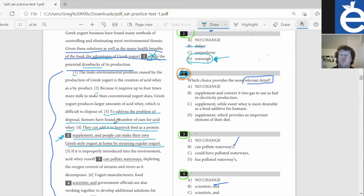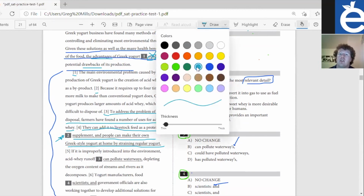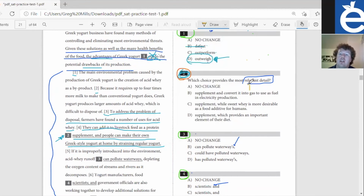All right, so what we just had to do here is expand our context. If you read through the sentence and that's not enough information, you usually want to add the sentence before and the sentence after. You can keep expanding from there. In this case, reading the sentence before gives us enough of the context. So we want a relevant detail, and relevant detail means we're supporting what's already been stated or what's being argued.